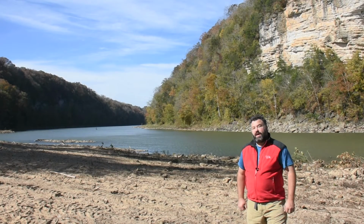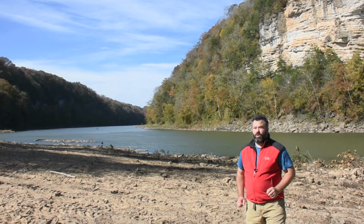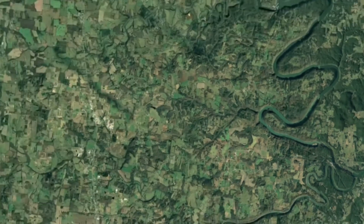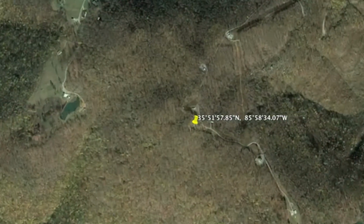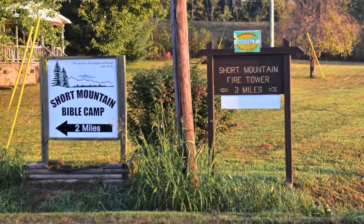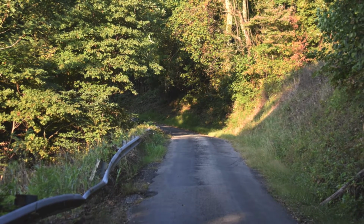While Rock Island is a Tennessee wonder, it's not our final stop on our Highland Rim tour. We still have one more location to check out, the High Point itself. If you want to visit the highest point in the Highland Rim, you'll find it here on the eastern side in Cannon County, about 60 miles to the southwest of Nashville. You'll start at the intersection of Gunter Hollow and Short Mountain Roads outside of Woodbury and head towards the fire tower.